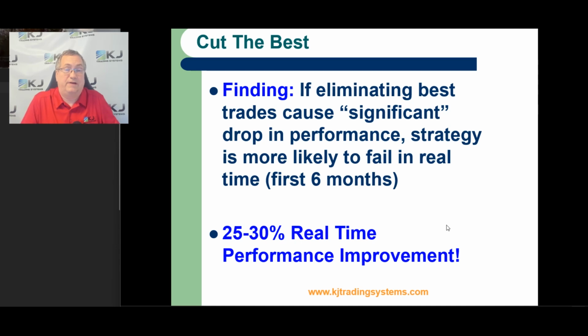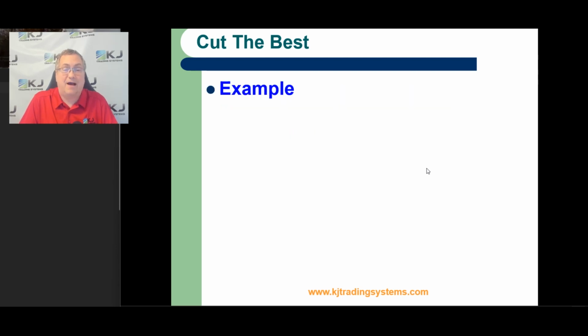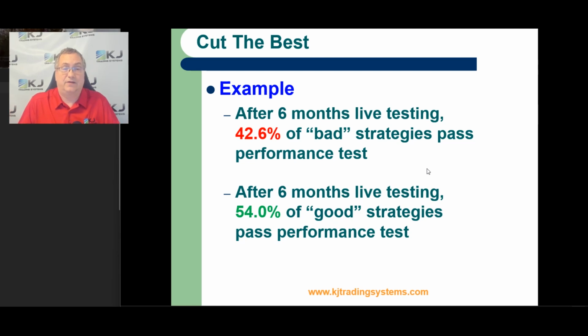And in fact, the difference is about a 25 to 30% improvement. I gave you a hyper-specific improvement last time, and that was based on all the strategies I looked at. So I looked at hundreds of strategies. I found ones that I categorized as bad, meaning you take away those most profitable trades and the strategy doesn't look so good. 42.6% of those passed that 6-month performance test. But when the strategy was good after removing the most profitable trades, 54% passed. So it went from 42.6% to 54%, which is like a 26% improvement. And that's where that number came from.